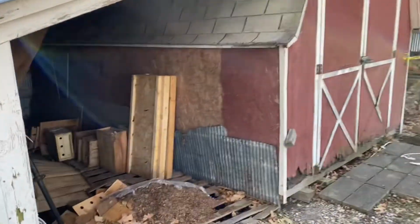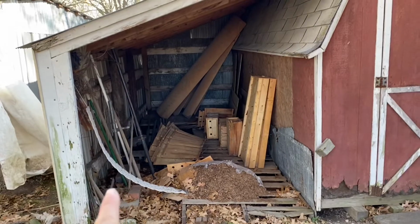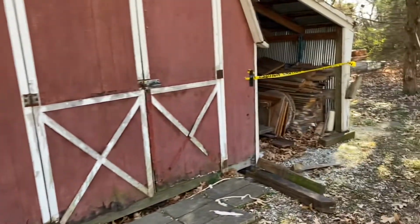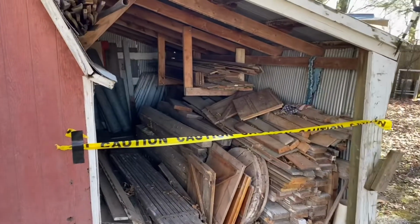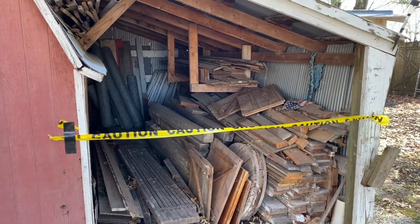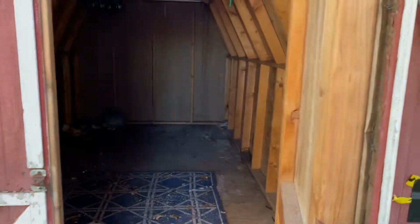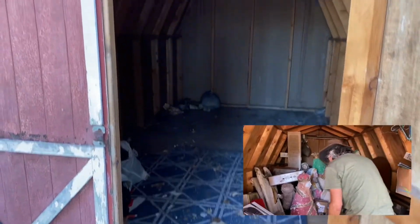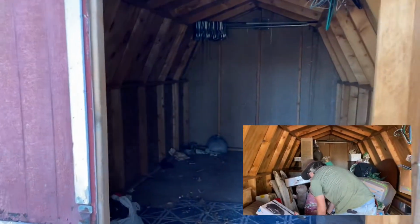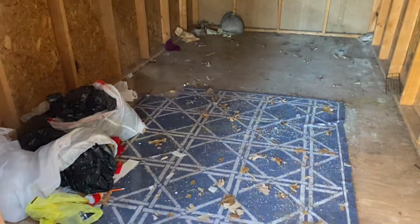The shed over here, this stuff needs to go, and over here we actually decided not to sell any of this because there looks like there's some good lumber, and we just decided we'll go through it later. I'll show you inside of the shed. Before, this was packed. It is now pretty much empty.